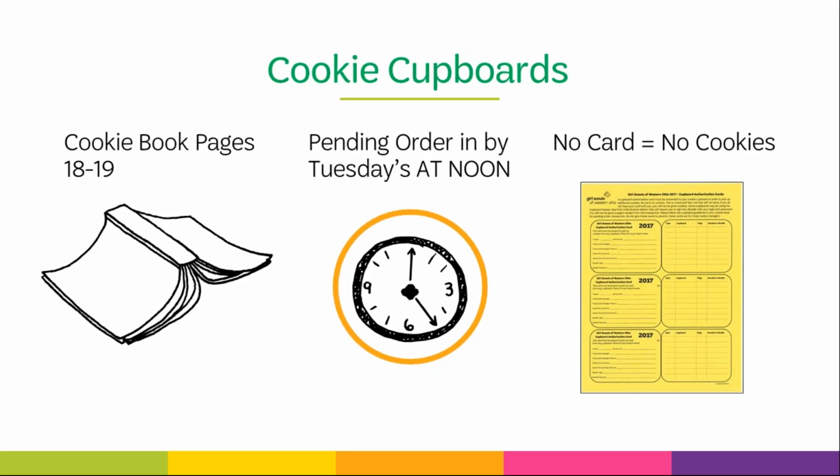And if for some reason we don't have enough in the warehouse, it gives me enough time to get them in from the baker to the warehouse, then out to the cupboard. So it is quite a big undertaking to manage all, I think we have 38 cupboards this year, to make sure that we have the inventory.